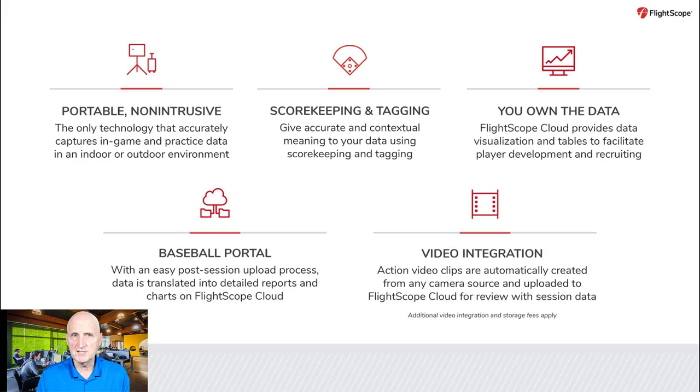The FlightScope Strike system has 5 main features and benefits. Number 1, it is portable and non-intrusive. It is the only technology that captures pitching and hitting data both in-game and practices without impeding play in any outdoor or indoor environment. Number 2, scorekeeping and tagging gives your data contextual meaning to see how well players perform under stress in game situations with runners on base and behind in the count.